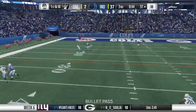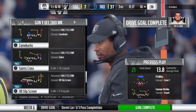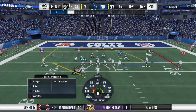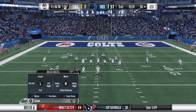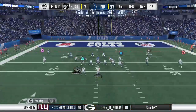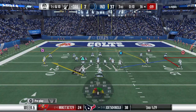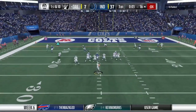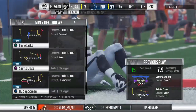Throwing on first down is Carr. To the left side and complete for Amari Cooper. And he gets this one all the way down inside the 20-yard line. And a nice gain of 21 yards. Play clock winding down. Throwing now is Carr. And it's caught. And out of bounds just shy of the end zone at the 1.